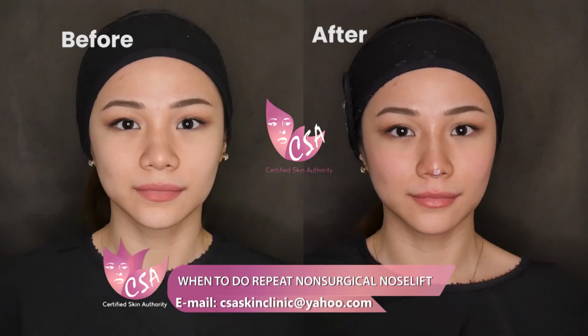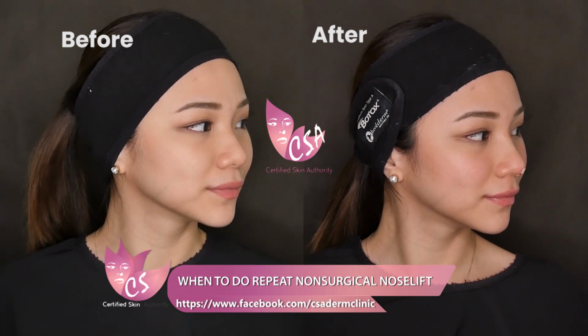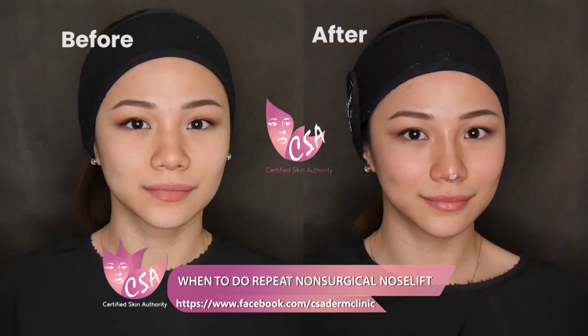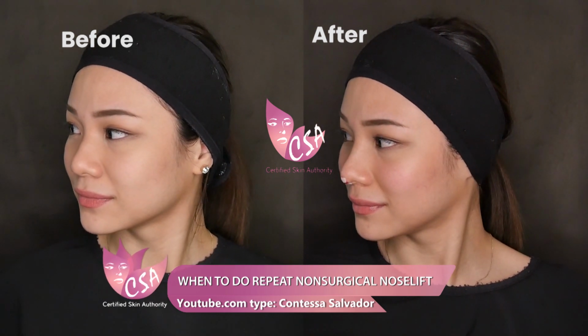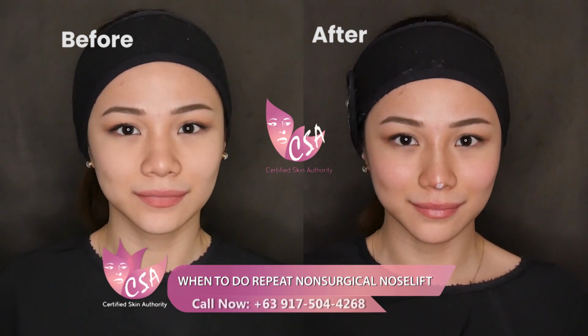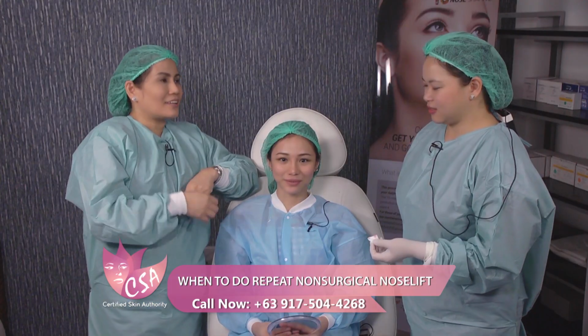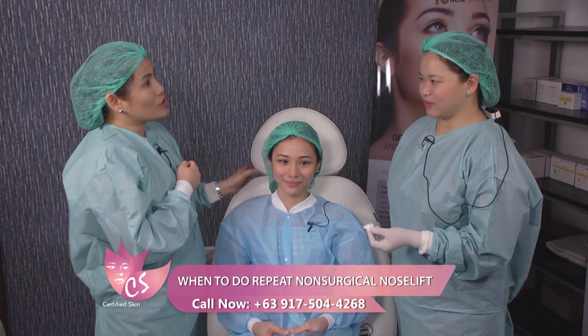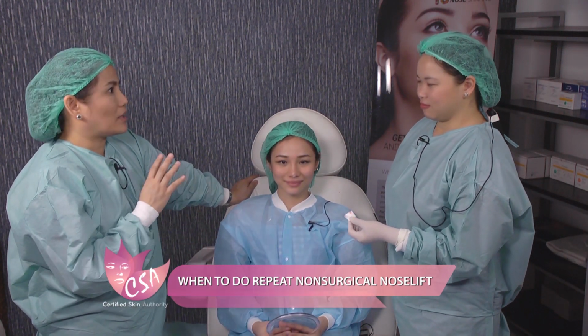So with these PDO threads, we can already make it straight, make it center aligned. It could be corrected after all. A lot better now? Yes po. So our treatments are improving, especially for Kelly. So we answered the questions from a while ago. We have discussed so many issues, so many things.